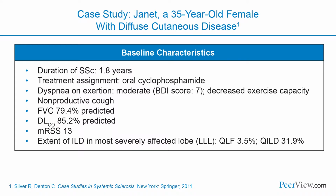She had borderline restricted ventilatory impairment with a forced vital capacity a little bit less than 80% of predicted. Her diffusing capacity, however, was well preserved, which is a little bit unusual. Usually the diffusing capacity tends to be lower than the vital capacity at presentation of scleroderma ILD. She had moderate skin thickness.